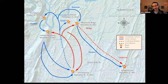So this is, again, Grant going there, and Vicksburg will capitulate in July of 1863.